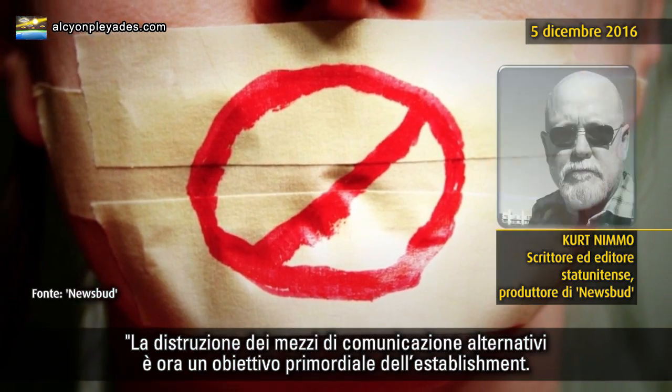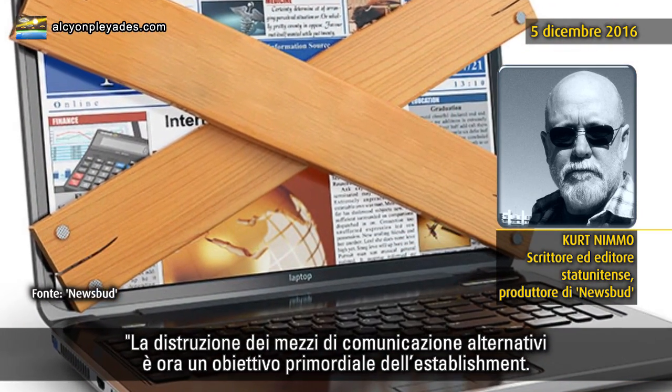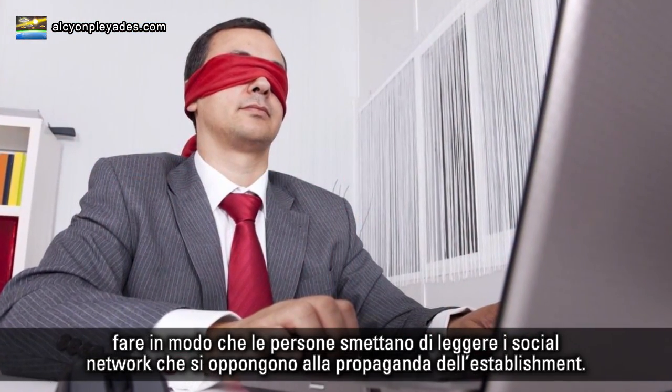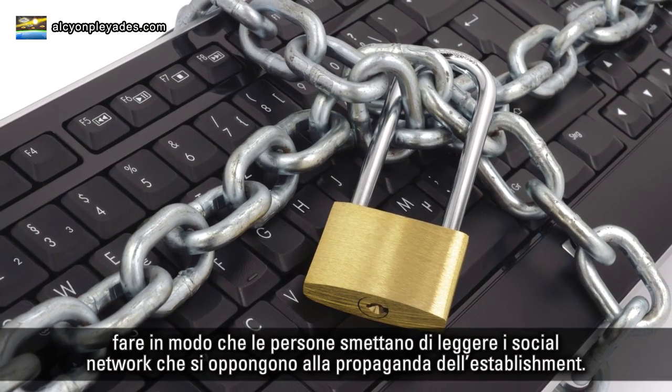Destroying alternative media is now a primary objective of the establishment. That's what so-called fake news is all about. It's an effort to get people to stop reading social media, countering propaganda put out by the establishment.